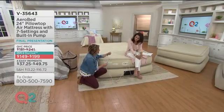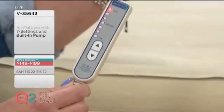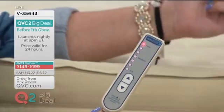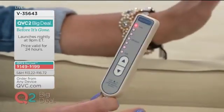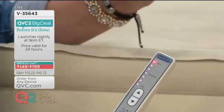This will inflate in a little bit over 4 minutes in the queen size. If you choose full, it's about 4 minutes. And if you choose twin, which is a great option, especially if you have one-nighters or a single or a grandchild, someone coming over, 2-minute inflation on this.